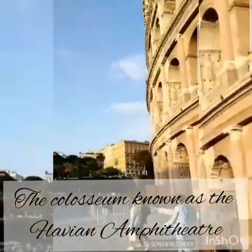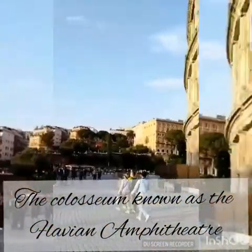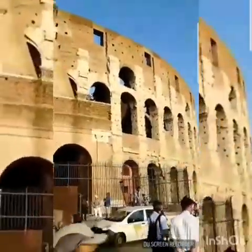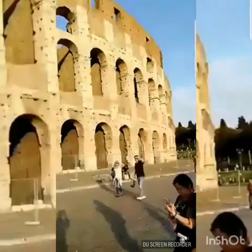The Colosseum, known properly as the Flavian Amphitheater. This is the most famous of Roman landmarks, takes its name from the giant statue of the Emperor Nero.